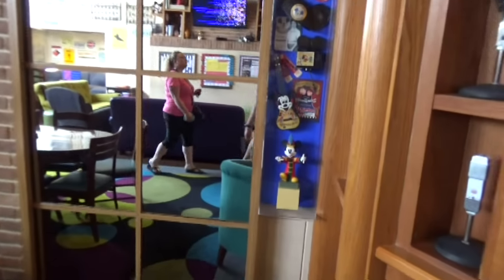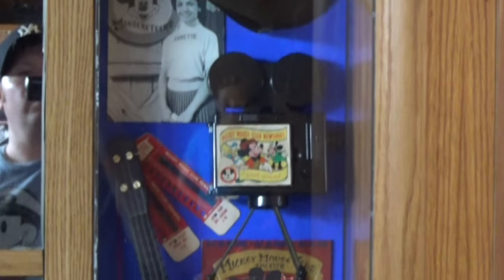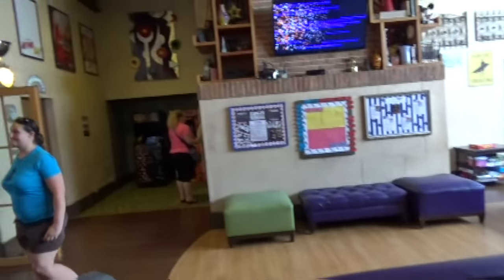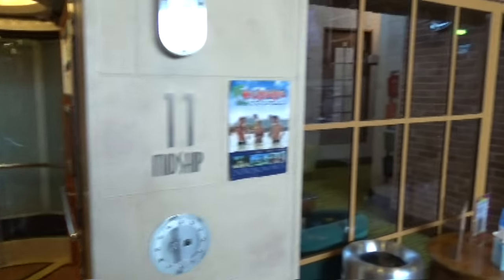Got an interesting display over here showing off Mickey Mouse Club memorabilia, which is what all the teens want, I guess. That's not at all. But an interesting place. Some cool couches and that kind of thing. Not a fake elevator. Huh. Oh, is it actually a real elevator? Yeah, it's a real elevator, of course. Yeah, that's people. It is a real elevator. I was wrong. Alrighty.